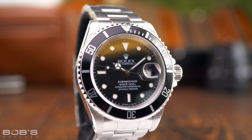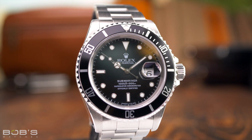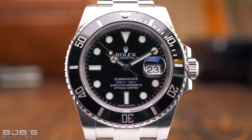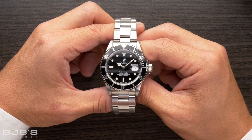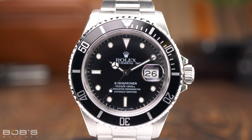Additionally, unlike certain other Rolex collections that have come and gone over the years, the Submariner has remained in constant production since it was first introduced well over half a century ago. With that in mind, the Submariner occupies an incredibly large price range. On the low end of the spectrum, you can pick up a Submariner for just under $8,000, a relatively affordable sum for one of the world's most recognizable watches.